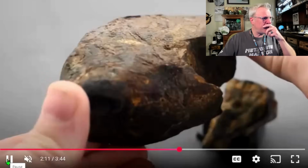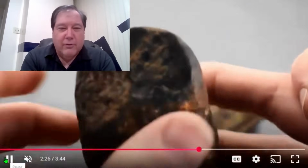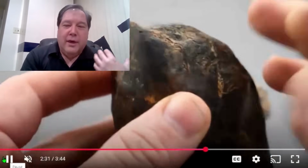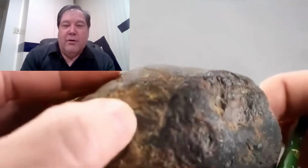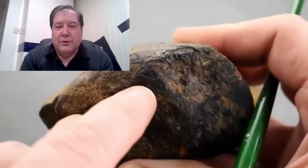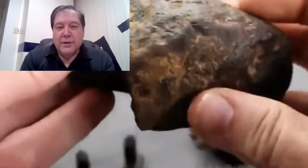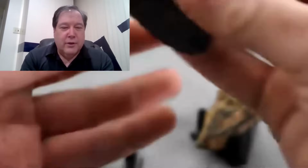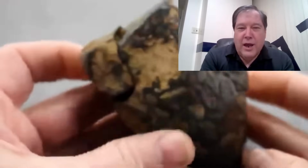Bruce, do you have any opinions on this one? Yeah, I kind of agree with Dave and Chris. I can see why, looking at it, you might think that it's a meteorite, and depending on the angle of light, there are certain things that look like it. I can see why she's thinking that some of this is fusion crust. I can see the shock veins, and the fact that that piece came off and looked like it was surrounded by a shock vein.